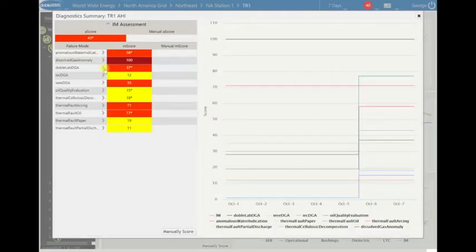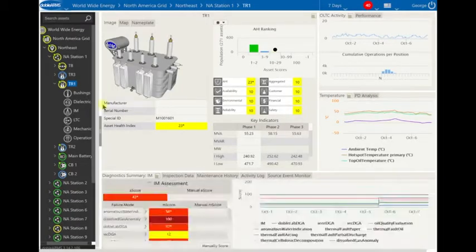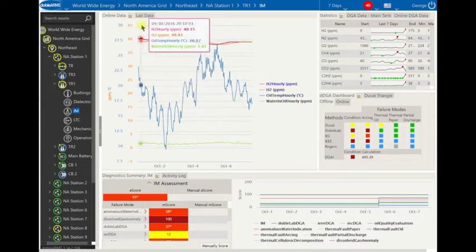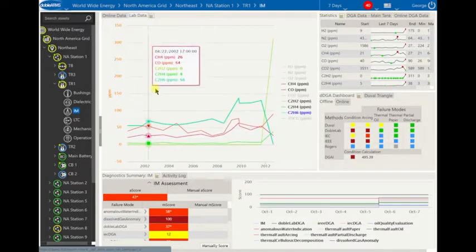Here is the failure mode analysis. This shows us what standards are being met or not being met. And beneath that are the physical failure modes. This tells me there's probably been a thermal fault that was preceded by an arc. If you want, you can dig even deeper to see the analytics. And now I'm looking at the raw data that went into those analytics, both online and offline.